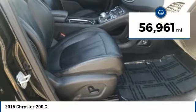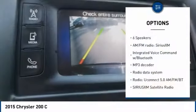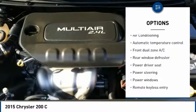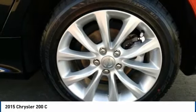This vehicle has less than 60,000 miles. Here are some of this vehicle's great options: backup camera, traction control, power passenger seat, keyless entry, dual airbags, air conditioning, Bluetooth, power steering, alloy wheels, four-wheel disc brakes.